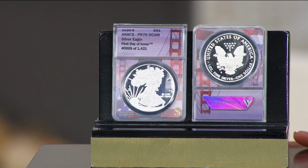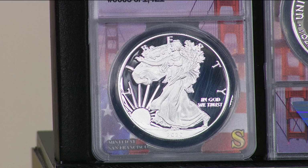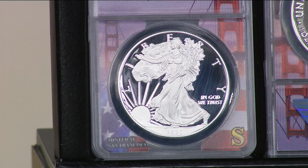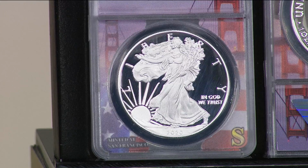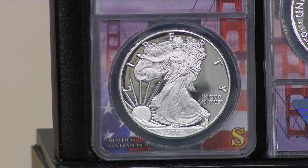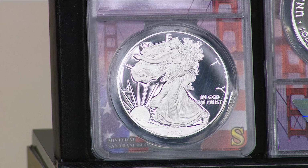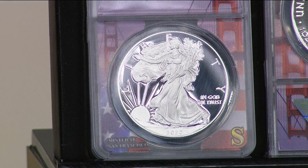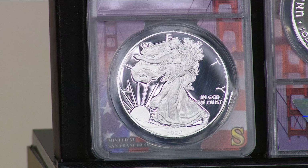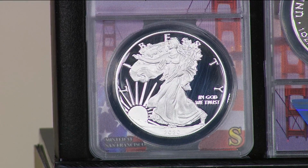Okay, this is the brand new S-minted coin. This is the one from the San Francisco Mint, and it is first day of issue. And I had 1,421 coins of the San Francisco proof American Silver Eagle. After one airing at 1 a.m., we have less than 1,000 coins remaining.